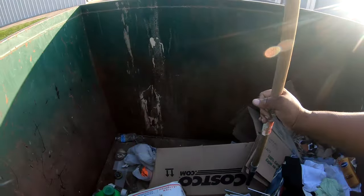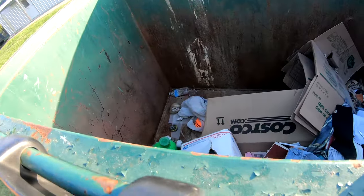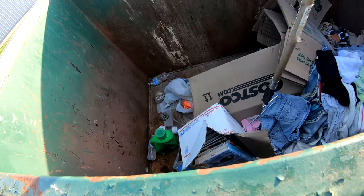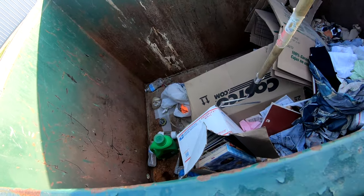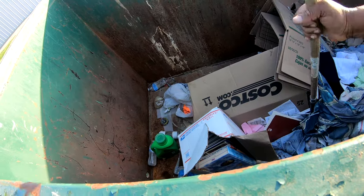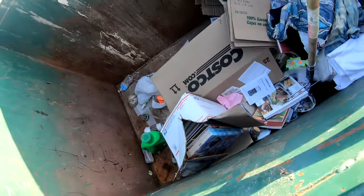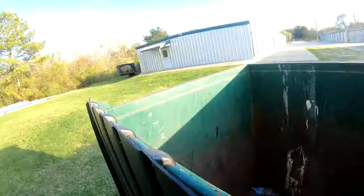Grilling. I have so many cookbooks. Hopefully somebody comes and gets them. I don't even use the cookbooks half the time that I have myself. So somebody may come along and see there are some cookbooks in there. That looks like a nice book though. Let me see if I can get this one out.